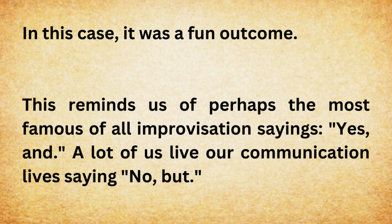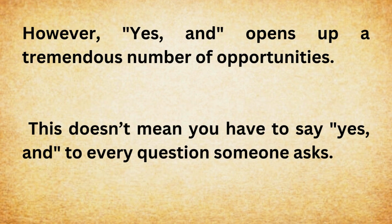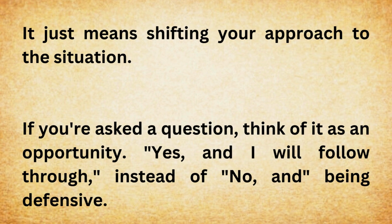This reminds us of perhaps the most famous of all improvisation sayings, "yes, and." A lot of us live our communication lives saying, "no, but." However, "yes, and" opens up a tremendous number of opportunities. This doesn't mean you have to say yes and to every question someone asks. It just means shifting your approach to the situation. If you're asked a question, think of it as an opportunity. "Yes, and I will follow through," instead of "no" and being defensive.